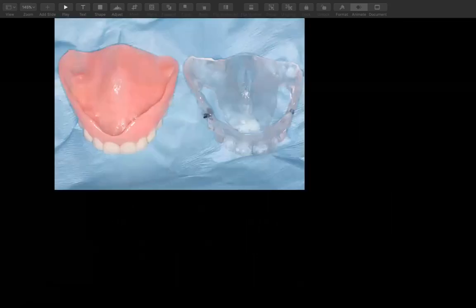So typically it starts with some sort of a denture, if it's an economy denture, a standard denture. And then what we do is we duplicate it in a clear, and we trough out the lingual, we cut the flange, and I'll go into that a little bit more.